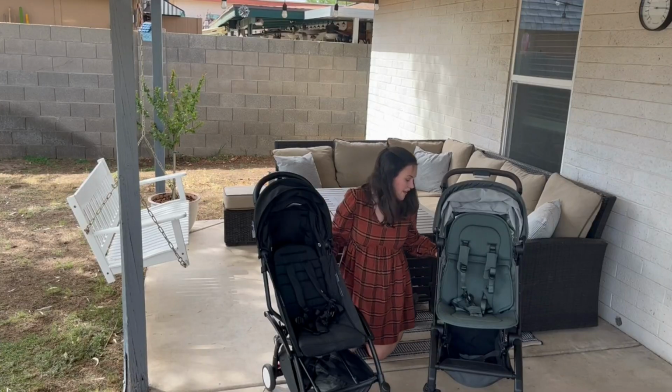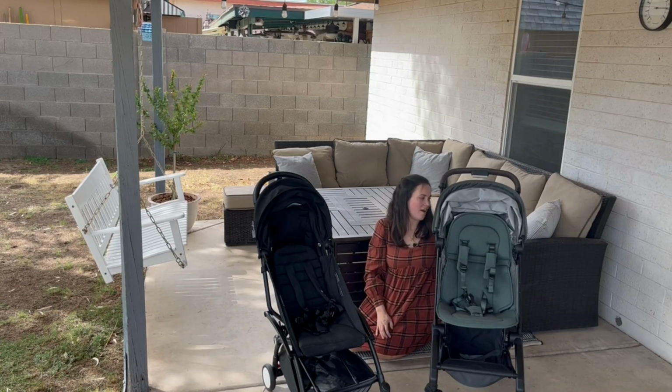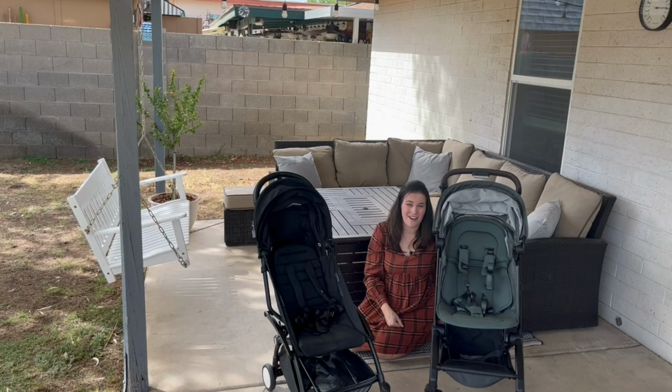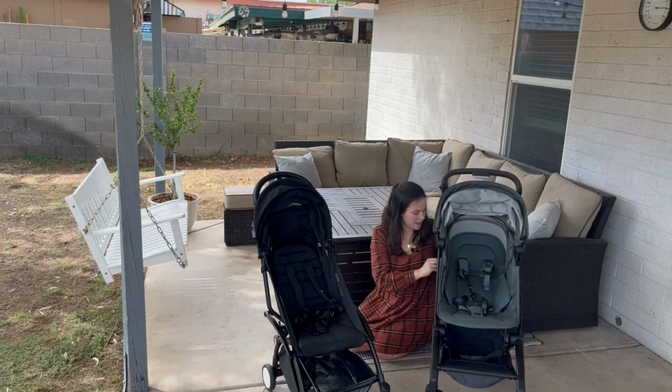In regards to the Joolz Aer, this is probably my least favorite feature next to not having a peekaboo window. You have to unzip this whole panel, and you'll probably see this on a lot of reviews if you're looking into this stroller, that's one of the biggest cons. It's not terrible, but it definitely is not the best mechanism for rear recline of most strollers.